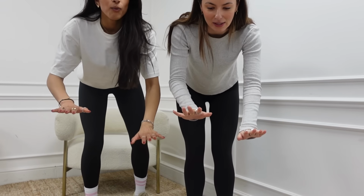Let me put this down here to show you a demo. You would do a plank. And then you put the ball under one hand, so you stabilize yourself. And then you have to reach out with one hand. It was very good. Superman.